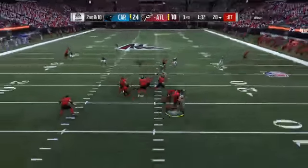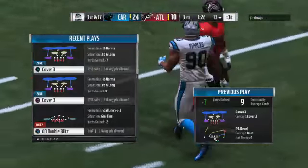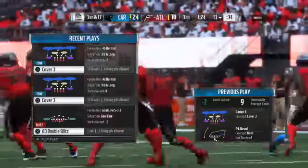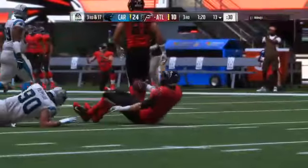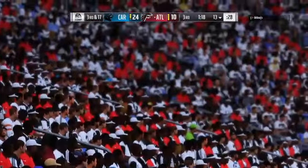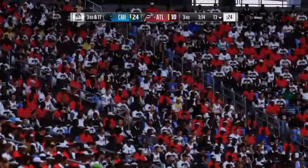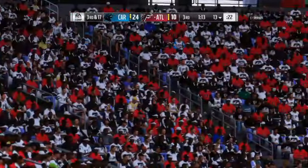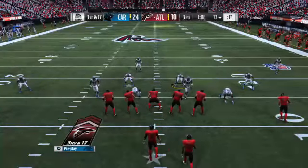Ryan now off the bootleg. The Panther rush too strong. They get there and take him down. Julius Peppers in there to get him his 2nd sack now of the afternoon. So the sack pushes him back, and now 3rd and long for Ryan and the Falcons.